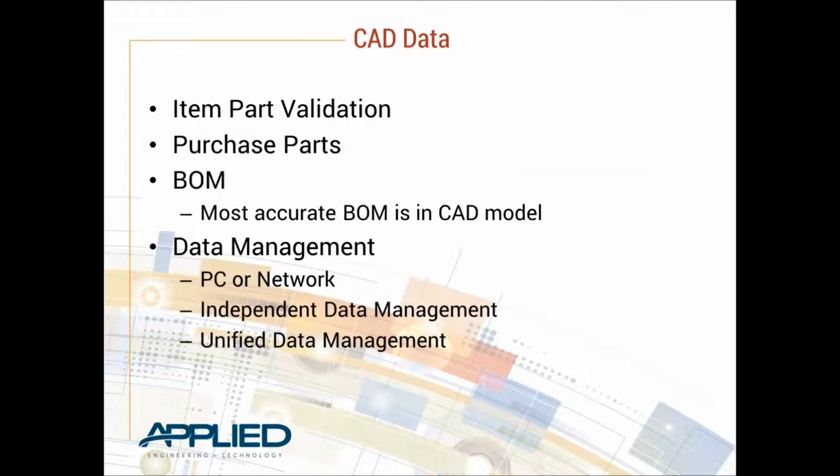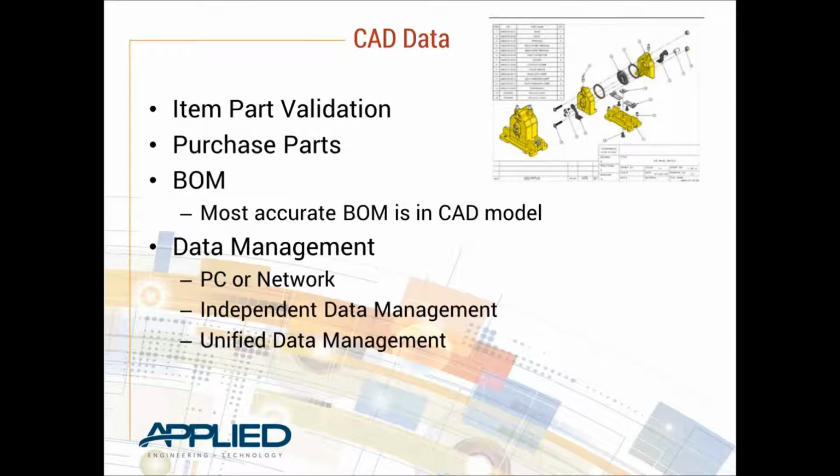So let's take a look at another good bidirectional example, and that is with CAD data. Let's take a look at item part validation.